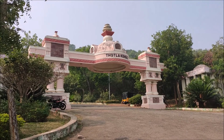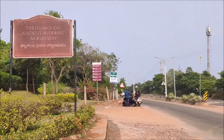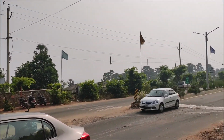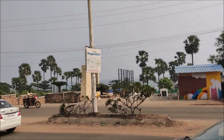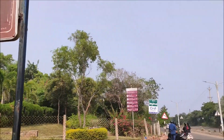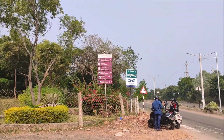We will start our journey from Totlakunda. Totlakunda is a Buddhist monastery. If you go left, you will find the Buddhist monastery on the hilltop, and on the right side you have the Totlakunda beach. Bheemli is about 11 kilometers from here.